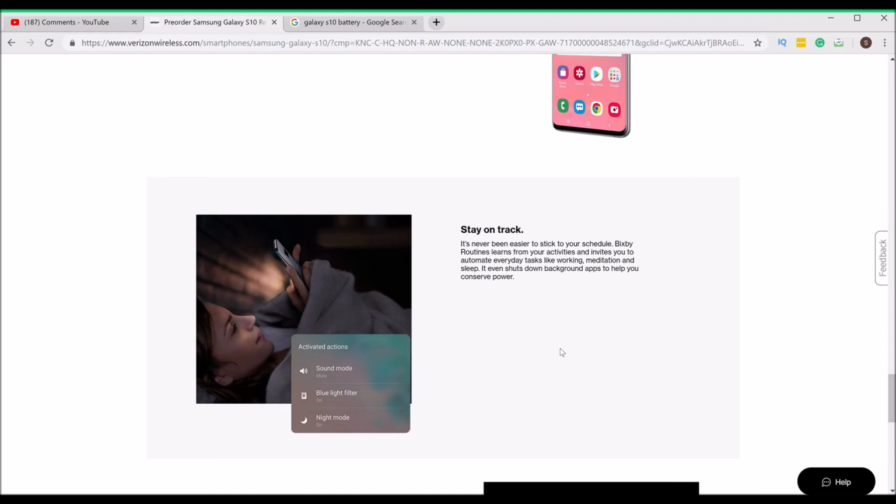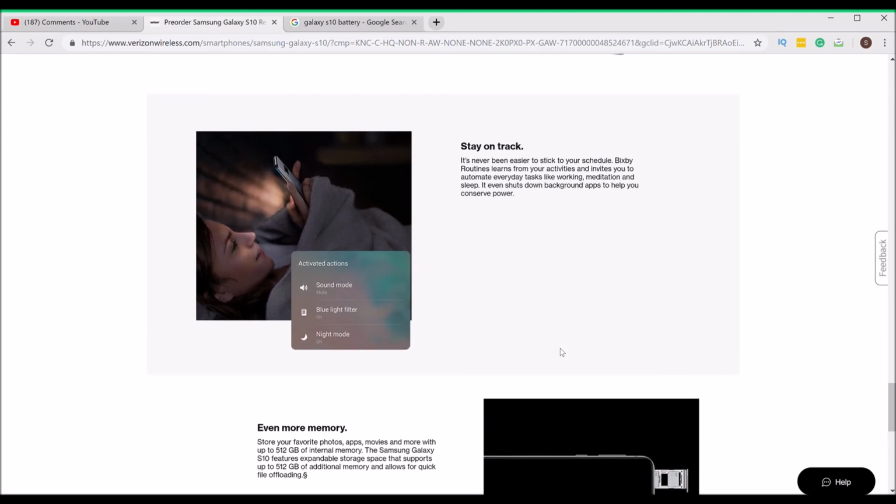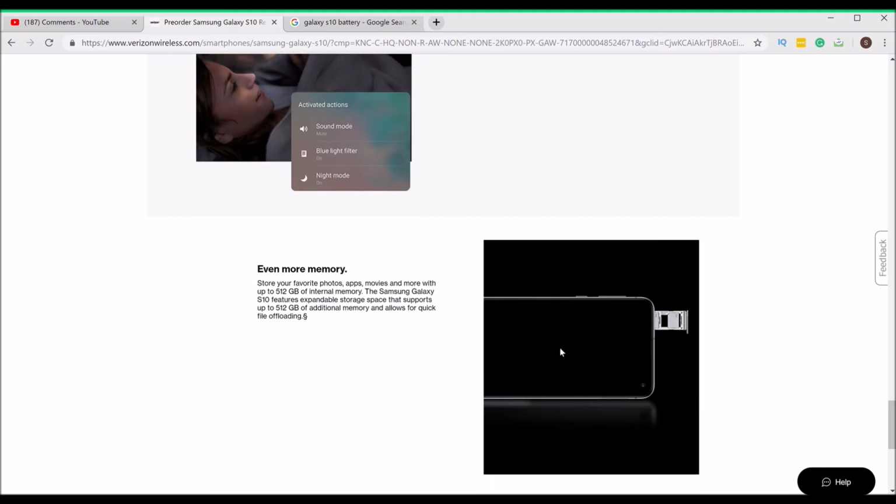So stay on track. Bixby. Okay, so obviously Bixby is going to get a slight improvement. It always does. And another big feature is that they're bringing One UI to this, but they're also bringing that to the S9, I believe, and maybe the S8. I'm not sure, depending on how efficient Samsung is with its updates. It's usually really bad.